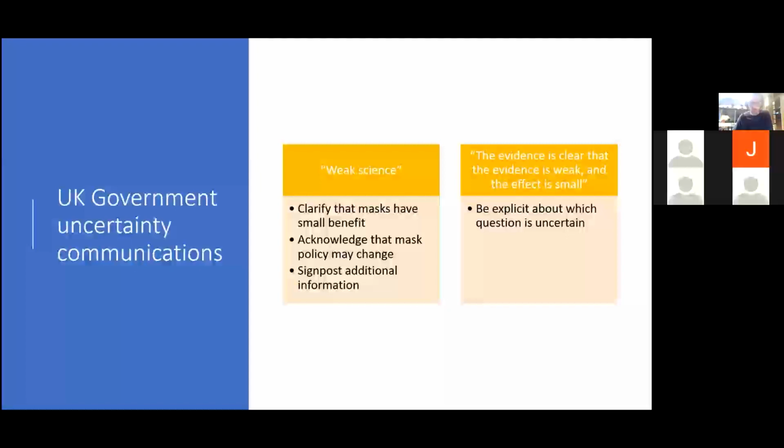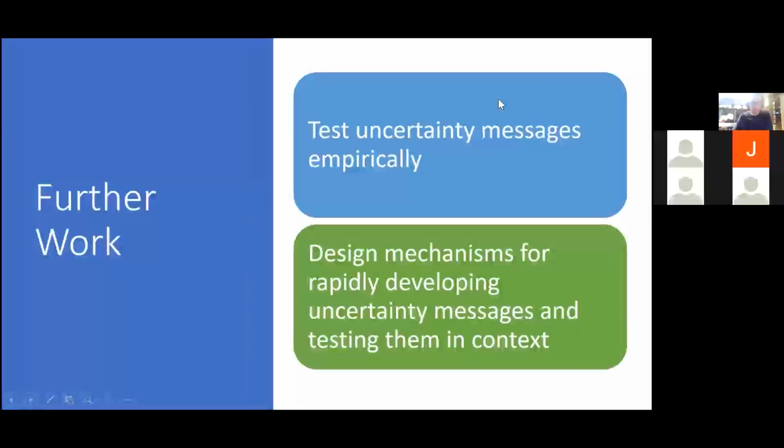I'm aware that I'm infringing a lot on my time, so I will quickly move along to the further directions of work. The important thing to realize is that the things I've presented here are intuitive, things which seem like reasonable ideas of ways to improve communication.